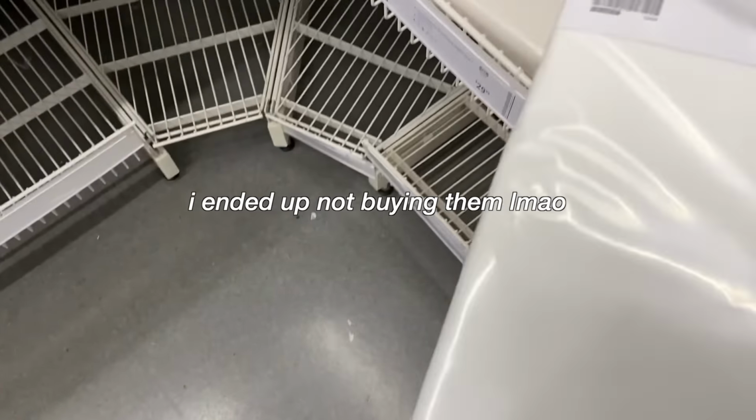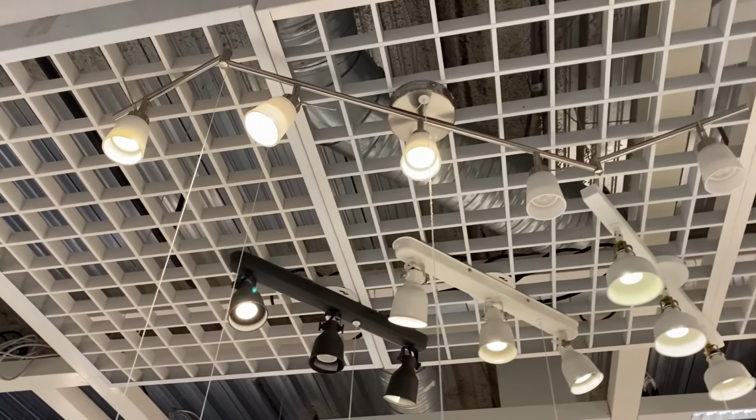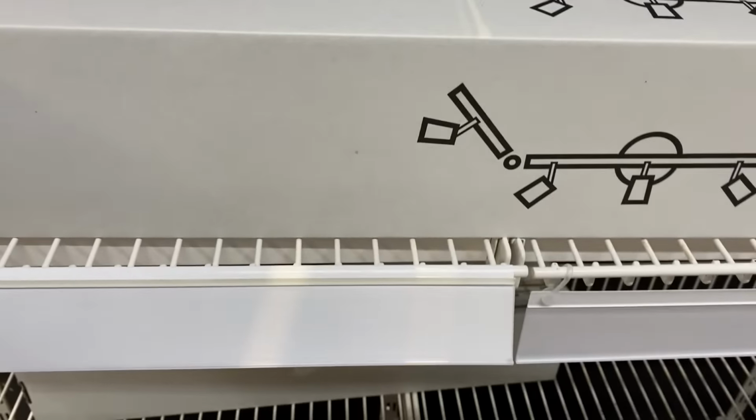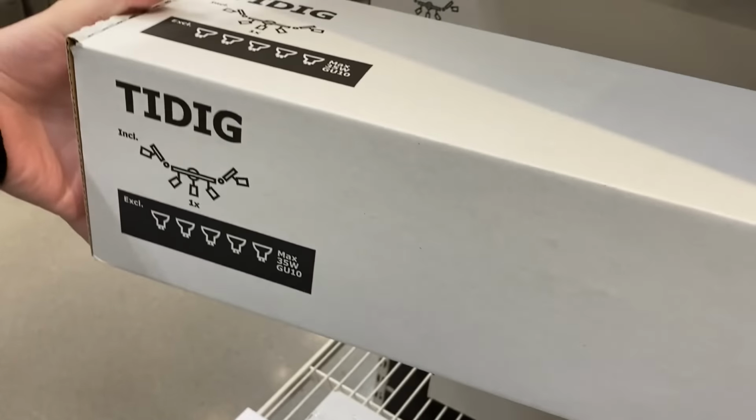I'm looking for white shears for my room and I think I'm gonna go with this one. This is the light that I'm thinking of getting. It's the one with the 2 lights out right now, but it's this one. Wow, there's only 2 left. And then I also have to get bulbs for this.